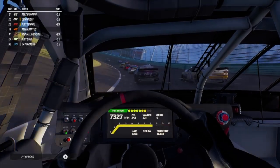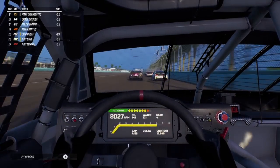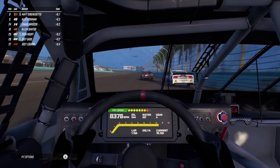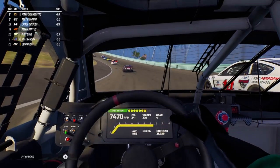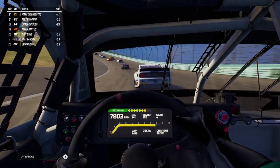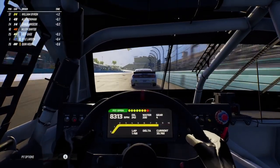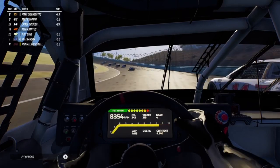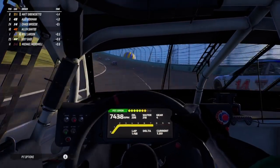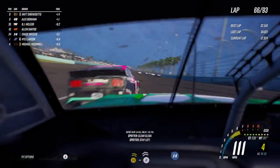Three wide. You got two up top. Car right. Clear, clear. Got one right. Still next to you. Clear, clear. Stay left. All clear. Yellow, yellow, yellow.